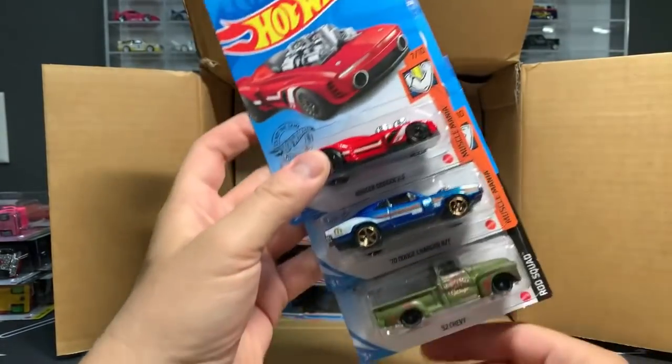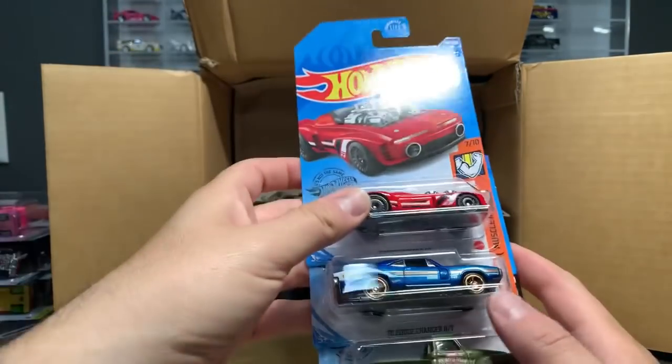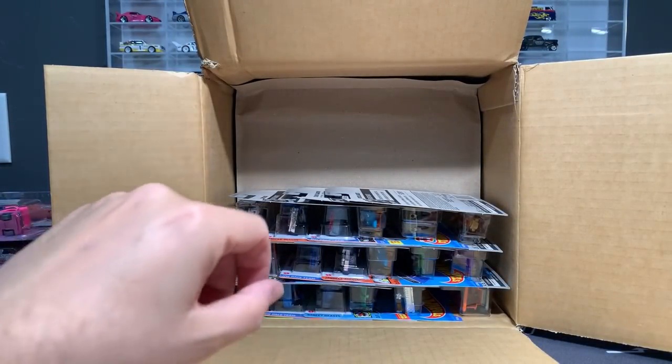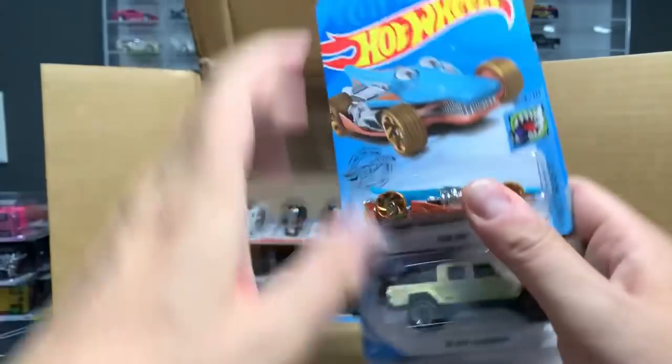There's the '70 Dodge Charger again. Obviously, if it had a white card, it would be the Hot Wheels ID. And then the '52 Chevy in green. Aloha from the 808. My friend Jay is... If 808 is Hawaii, I don't even know. I'm assuming that's what the Aloha is implying. My friend Jay is there right now.